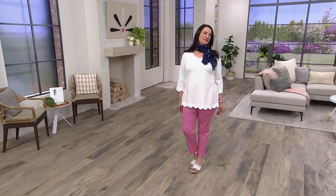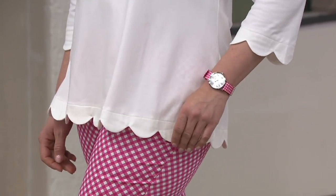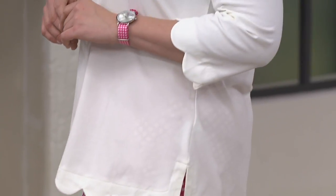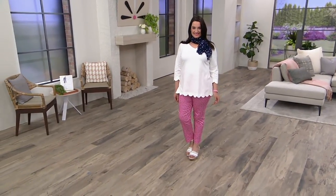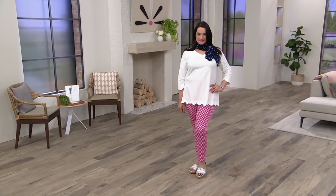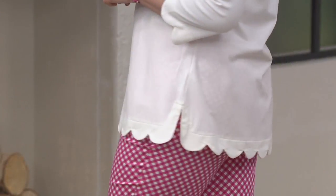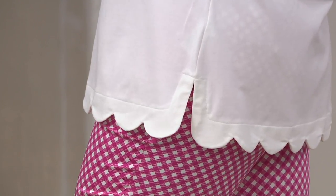And gingham. Now look at the gingham watch. Is that still available? Yes, absolutely. Don't you love a gingham strap? So cute. I love everything about this. The scallop thing really refreshes your t-shirt. We call it a t-shirt, we call it a tunic, call it whatever you want. It's literally the piece that you're going to wear all the time. It's a little bit different from your t-shirt, but it's not crazy, not too much. It's just the perfect little clean graphic touch. It's feminine.